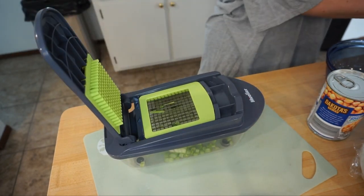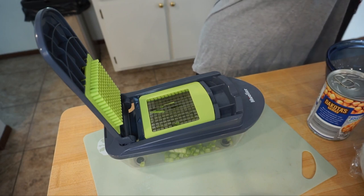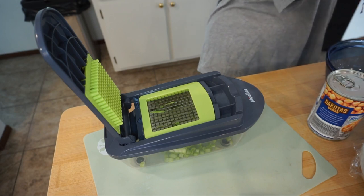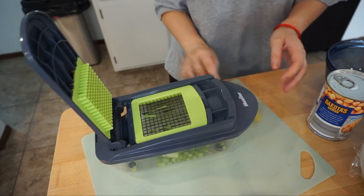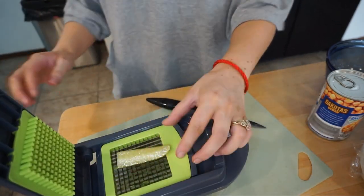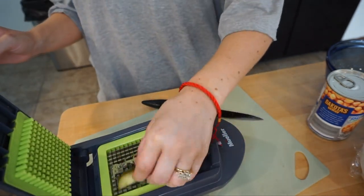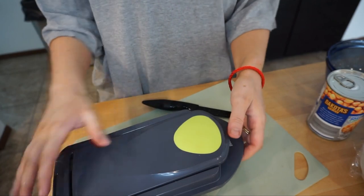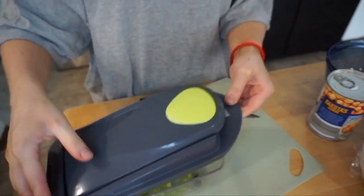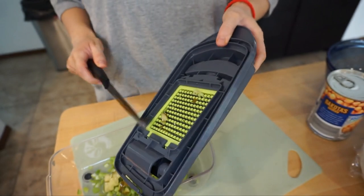Then I'm gonna take a pickle, and I've been trying to get rid of this whole thing of pickles that I have for a while. So I'm just gonna take this pickle, I'm gonna cut it in half, and then just chop it up. Okay, so there is that. So simple, so easy.